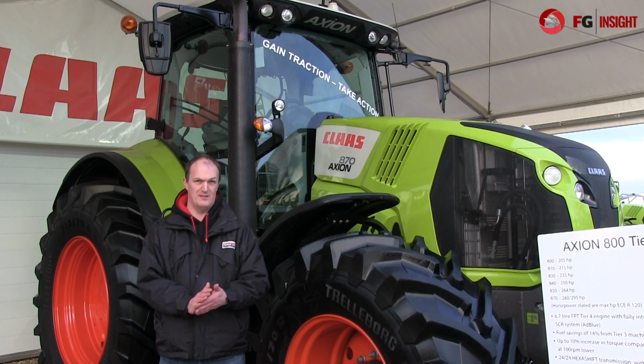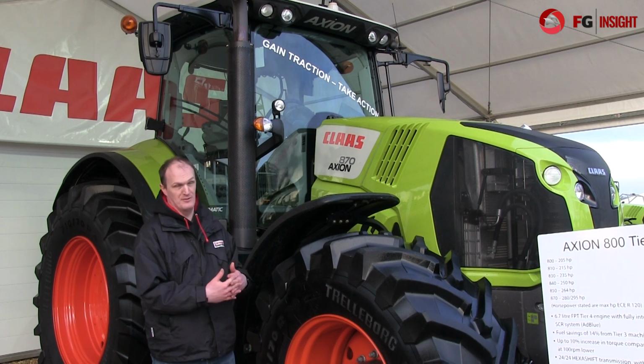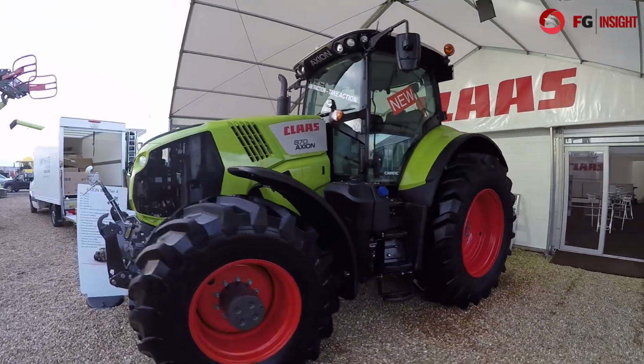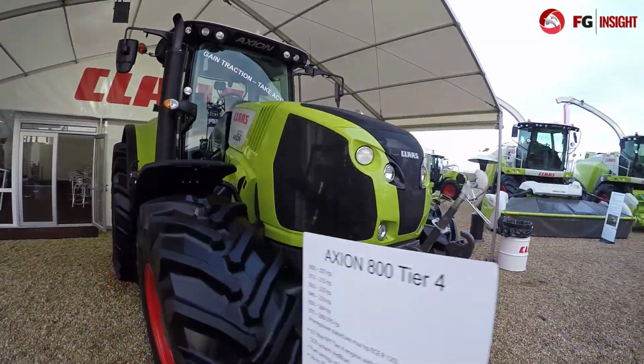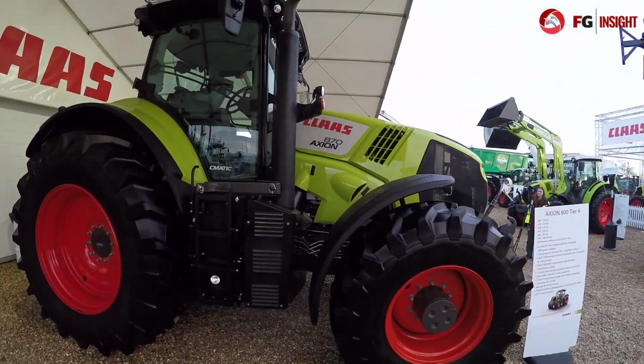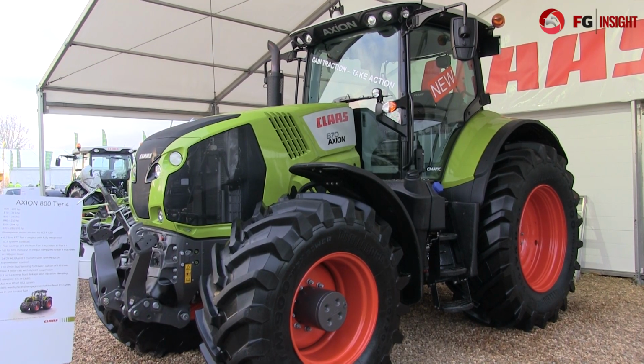Currently offering tractors from 200 horsepower to about 260 horsepower in its Axion 800 range, Claas has extended that range with an extra model, the Axion 870, taking the series up to 295 horsepower. With the Axion 870, the manufacturer fills a gap in between its Axion 800s and its 900 series machines. For all intents and purposes, the 870 is exactly the same as the 850, albeit with a bit more power.